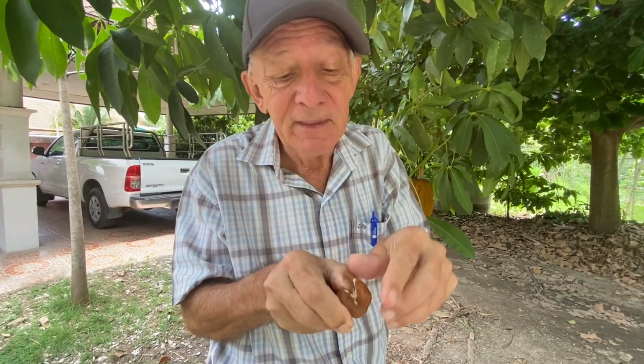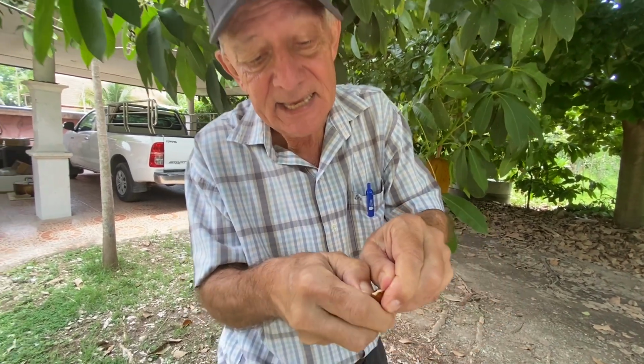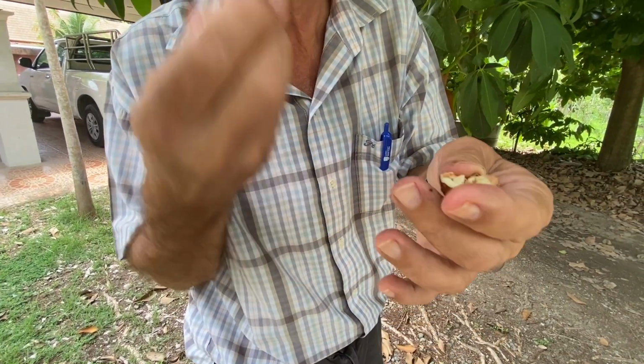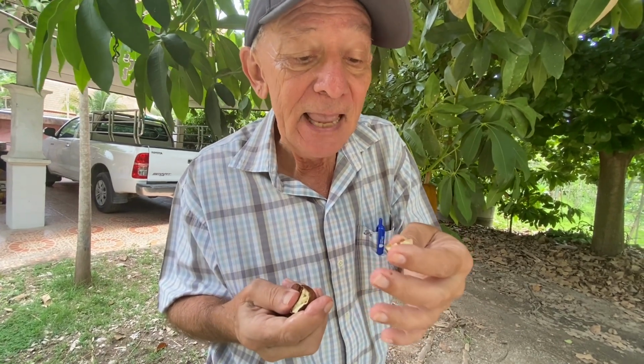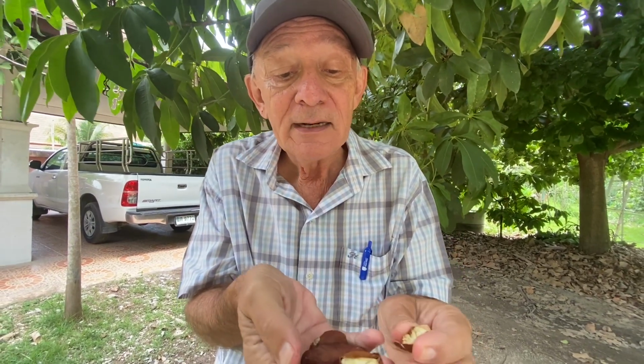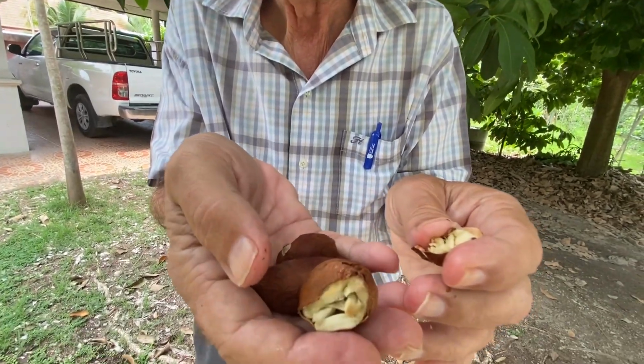There is a thinner skin outside. You can easily open it with your teeth. You don't need to see the dentist afterwards, but then you can taste them. So good, so good. They taste a bit like hazelnuts, I would say. But you can also roast them, and then they taste more like chestnuts. Chestnuts, yes, Malabar chestnut.